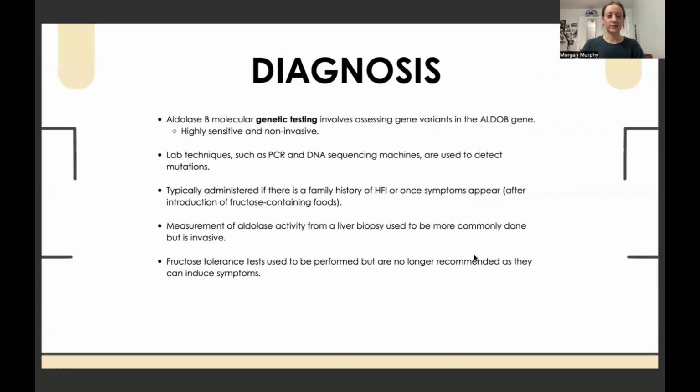So, in terms of diagnosis, genetic testing more and more is what is used to assess gene variants in the ALDOB gene. It's highly sensitive and non-invasive and involves using lab techniques like PCR and DNA sequencing machines to detect mutations in this gene. It is typically administered if there's a family history of the condition or once symptoms appear after the introduction of fructose-containing foods.